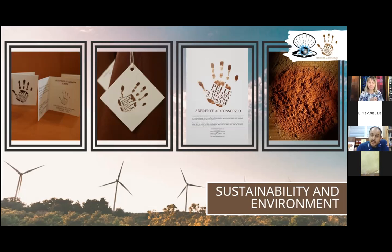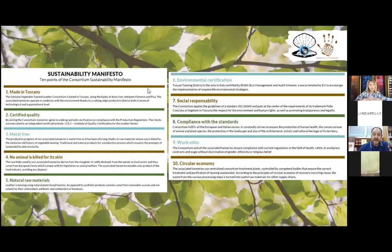Yes, the consortium can give the label to the founders and associates. This label gives a guarantee to our customer and gives greater importance to their final product. We have a sustainability manifesto in 10 points. They can guarantee made in Tuscany, in Italy, certified quality, metal free, no animal is killed for its skin. This is very important in this period, because there is a lot of misunderstanding on this point. Natural raw material and environmental certification, social responsibility, compliance with the standard, work ethic, and circular economy.